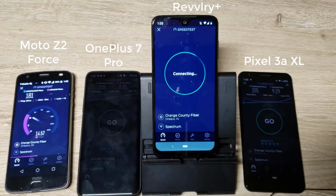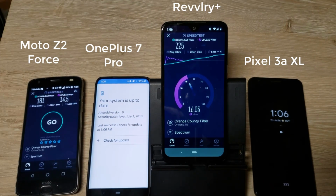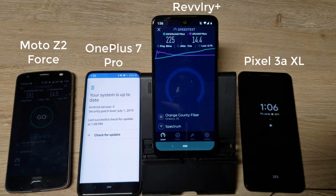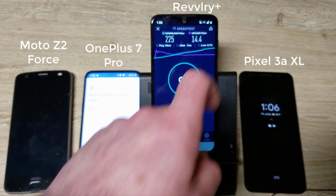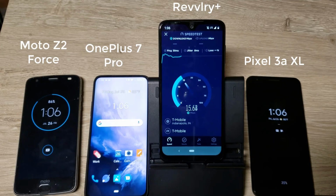Let's do another Wi-Fi speed test. We're on the July 1st security patch on the OnePlus 7 Pro. So again, good Wi-Fi speeds here. Not good LTE speeds on the first couple tests. Maybe it's just getting warmed up. So now, once this is done, all right, Wi-Fi is now off, and we're on LTE. Let's test them out.